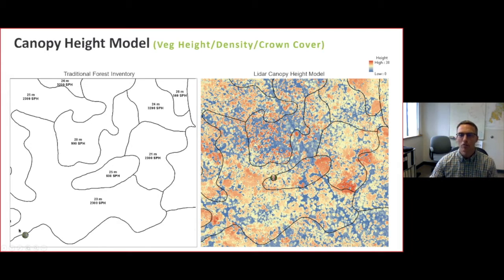And you can see how it compares to traditional inventory information, where this polygon here was considered 25 meters tall and 600 stems per hectare. You can see that we've got taller trees over here that are more dense, shorter trees over here, less dense, and more dense and shorter over here. So a lot of variation that we would never have been able to appreciate in a traditional forest inventory is immediately available to us as soon as we get a canopy height model. And there's no value added cost to this. When you get a LiDAR acquisition, the canopy height model is in your hands right away.